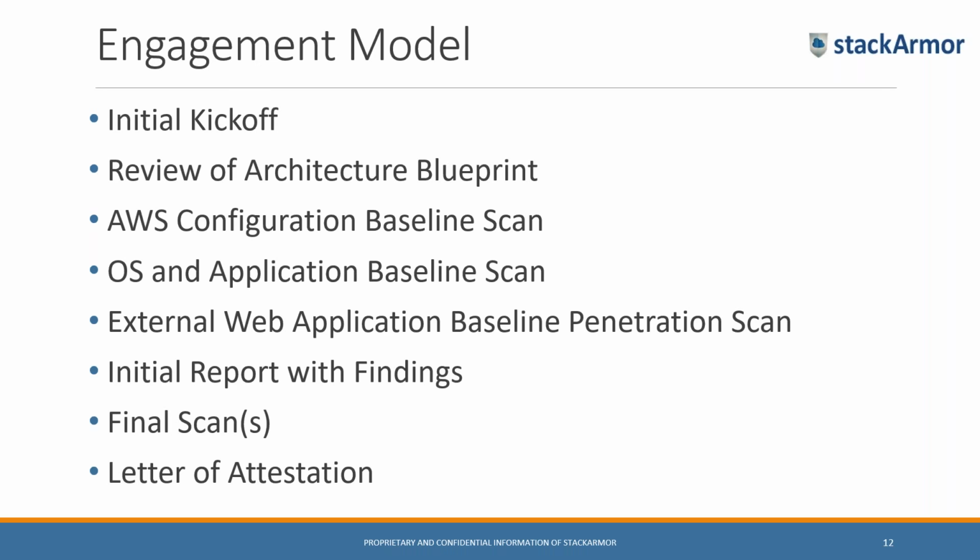That's followed by an operating system and application vulnerability baseline scan, which is again the piece that I talked about earlier, where we are reviewing the current patch status of your environment.